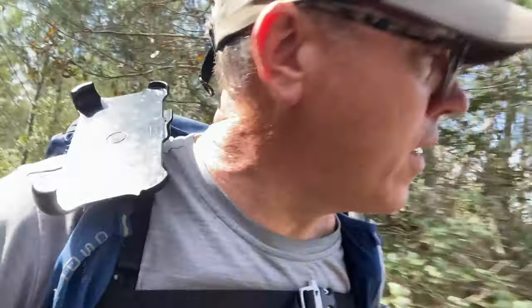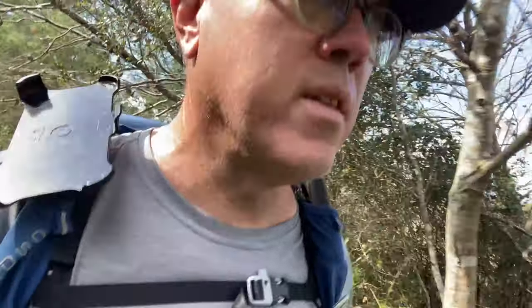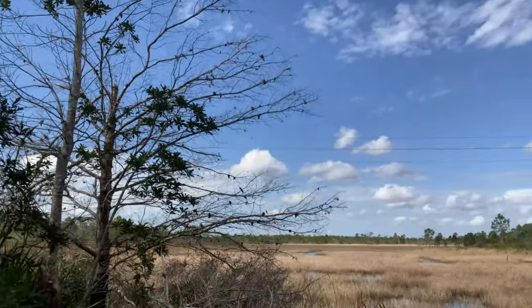Trail angels are awesome. The water caches are awesome. It's just that Florida down south is pretty trashy. It's just roads and canals, undrinkable canals, sugar fields and muddy, horrible cattle fields, and there's some nice spots, but this is a lot better.